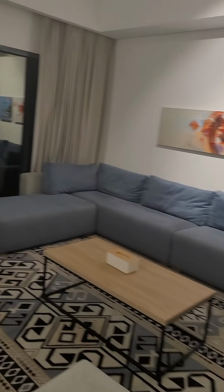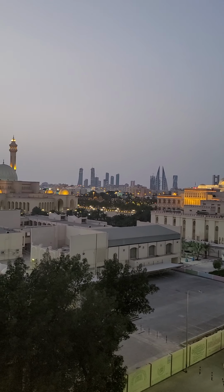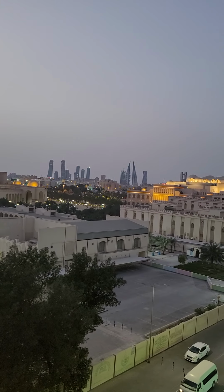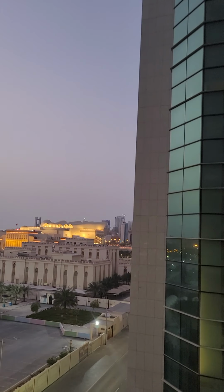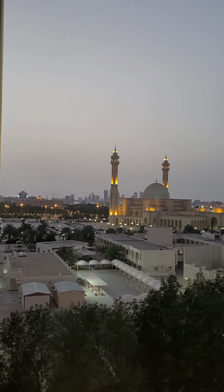And then let me see if it has any balcony overlooking. Okay, small balcony here. Okay, so you can see the entire city. Very beautiful. That's the main mosque. All high rising, all these apartments. Yeah. Have a nice view and you're close to Bab Jaffer.